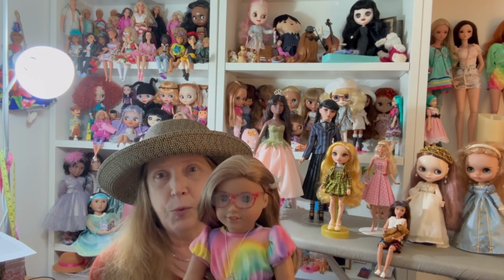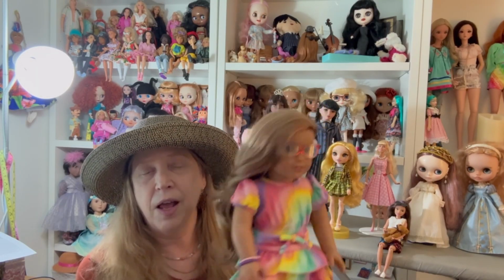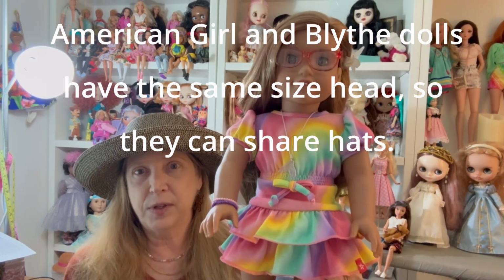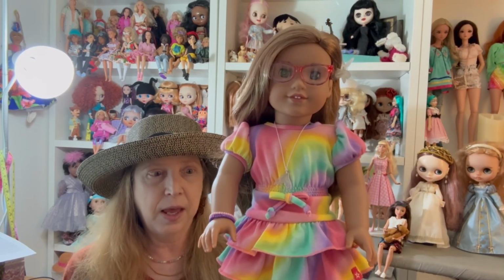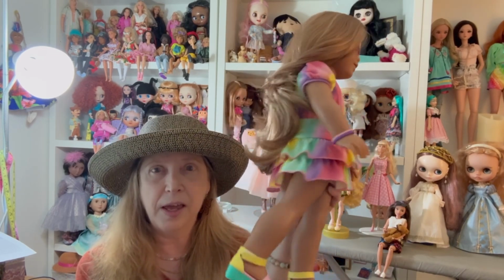And what do I like about these dolls? Like I said, first of all, the quality, great hair, adorable fashions. Like this is the outfit that Summer actually came in, and I think it's super cute. The quality is very high.